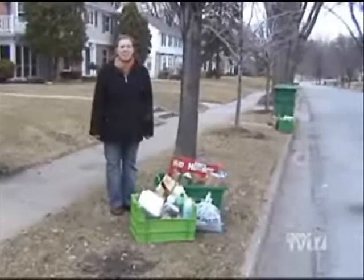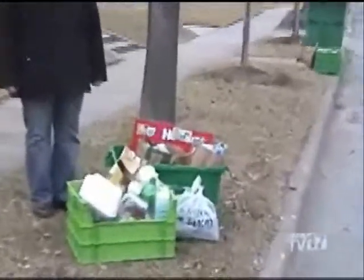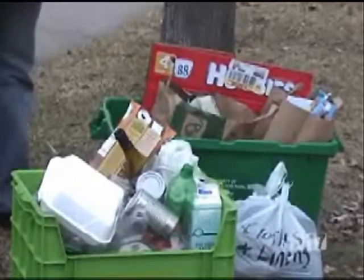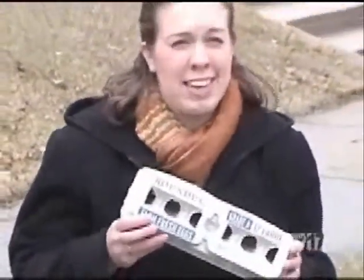Here's an example of recycling bins ready for pickup. The materials are sorted correctly, separated into 2 categories. All paper and cardboard are together, and all the bottles and cans are together. Great! However, I do see a few items in here that should not be in the recycling bin. Let's talk about why. First, I see an egg carton. The paper fibers in these cartons are too short to be recycled.